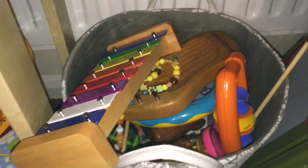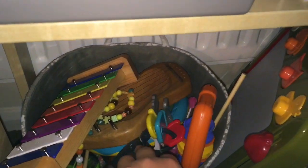In here, she's just got a bunch of different musical instruments and some other random things, things that make noise, but it's mostly musical instruments in here for her to play with.